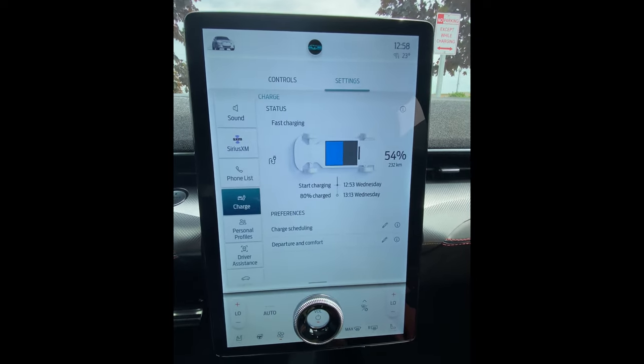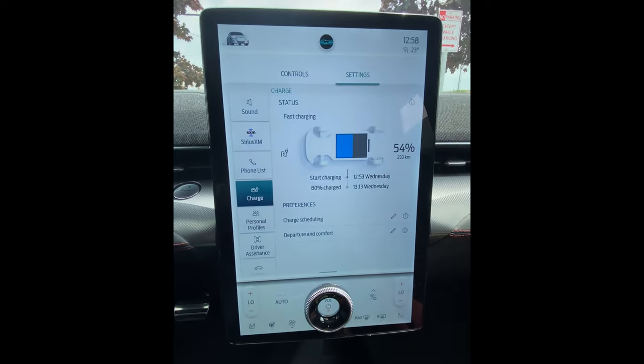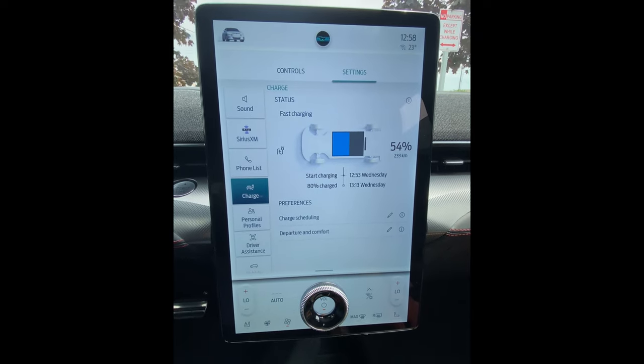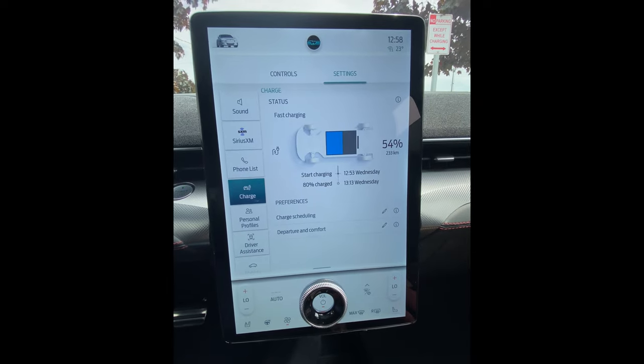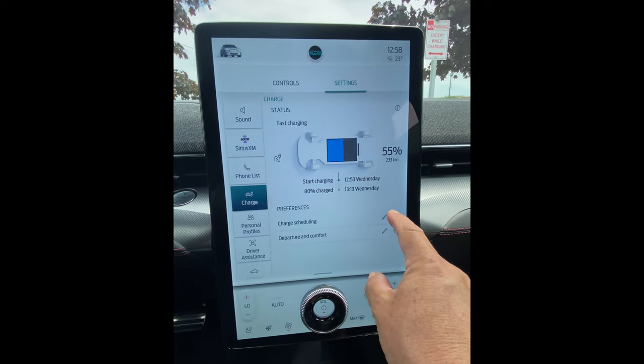Now, there was something I was looking at to see if there is a way that I can select how much I want to charge to? And I believe it's under here, charging scheduling. And let me just pull that up here.